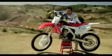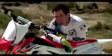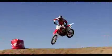Just when you think something can't get better looking, Honda goes and does it with the new 13 450. When a bike looks good, it tends to go a little faster.